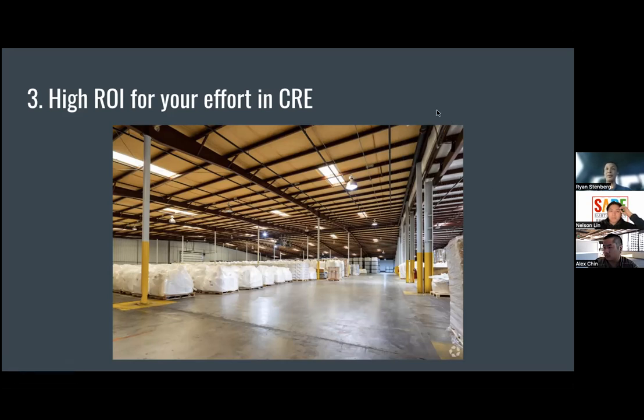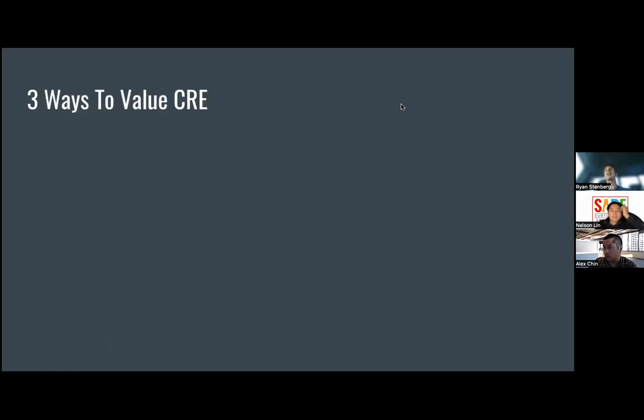So these are kind of the 3 main reasons that we stick to commercial real estate, or 3 of the large ones at the very least. And with those, I want to then get into just a quick assessment of how you can value commercial real estate. And I would say there's 3 main ways. One of them, I think, is the most common, and it's the most dangerous, and I highly do not recommend it. And then there's 2 more that are the ways that we look at things, and we want at least one of these to be true.